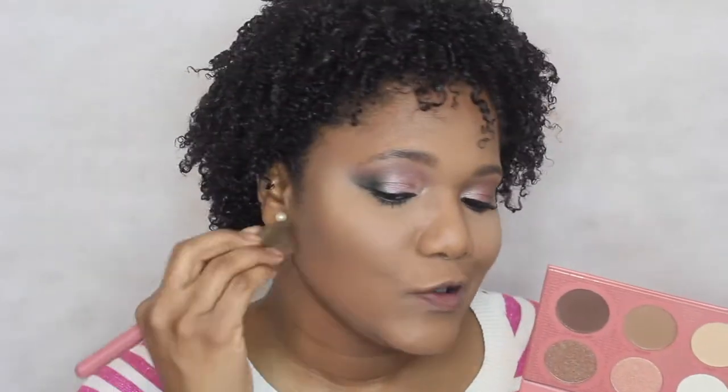So now I'm gonna go in with my Raye palette and use this bronzer right here. And I am going to use her brush to do this. Which brush is this? This is the number 3 brush. I'm gonna take a little bit of that darker shade just to, oop, way too much. Whoa, minute. All right, let's blend that out.